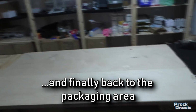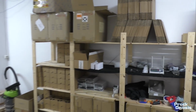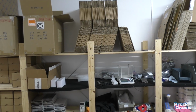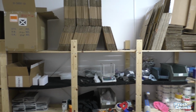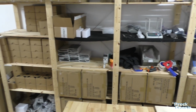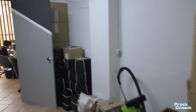Okay, so this is the packaging table. You have lots of boxes ready to be used and packed. Actually, now there are very few. We are expecting the enclosures to arrive. After the enclosures arrive, we have to order boxes. Okay, awesome.